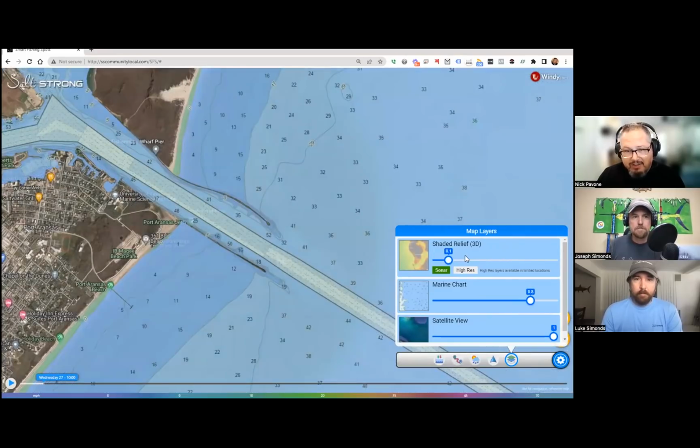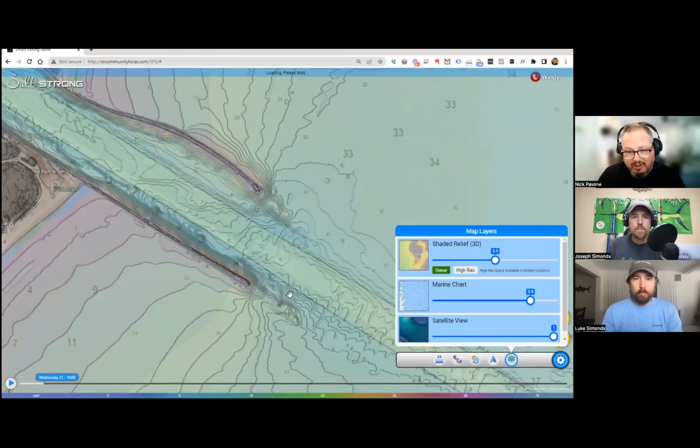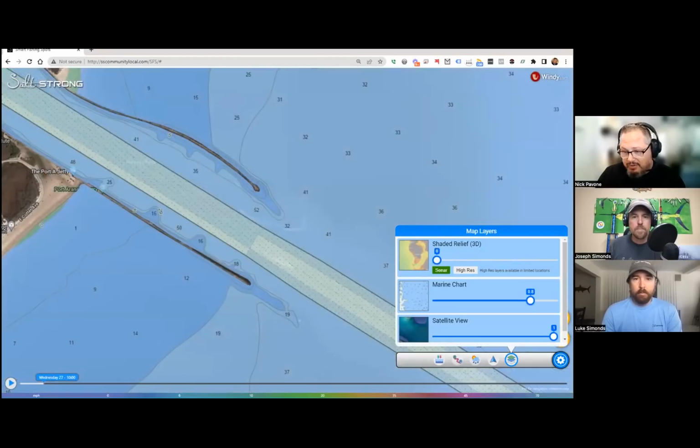And right now I've got it on a combination of the marine chart and the sonar view. So you see the depths for the marine chart, and that's what we typically see in a Navionics layer. And then we've got the shaded relief selected with sonar. So that's actually outlining all of the different depths. So then from here, what I can do is back this up.